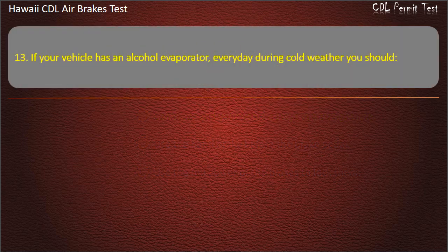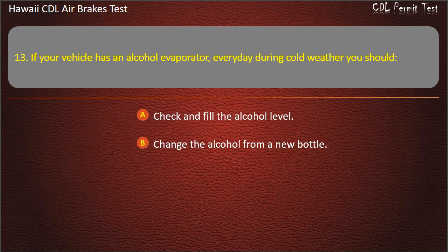Question 13. If your vehicle has an alcohol evaporator, every day during cold weather you should check and fill the alcohol level. Change the alcohol from a new bottle. Check the oil for alcohol content. Answer. Check and fill the alcohol level.